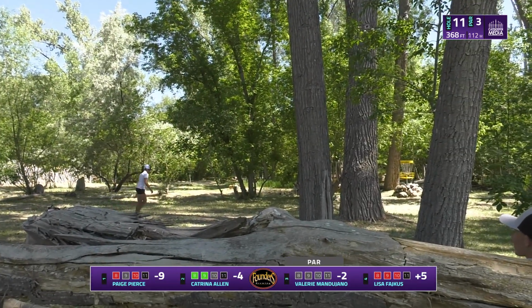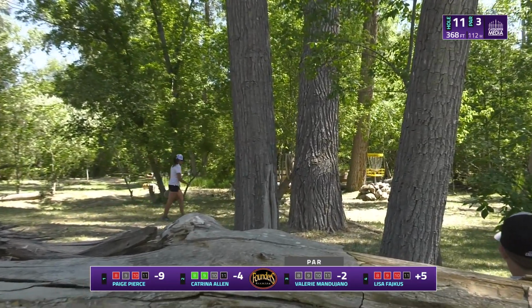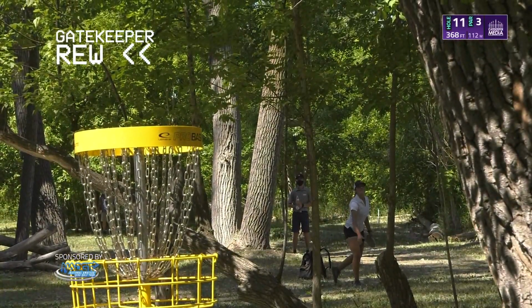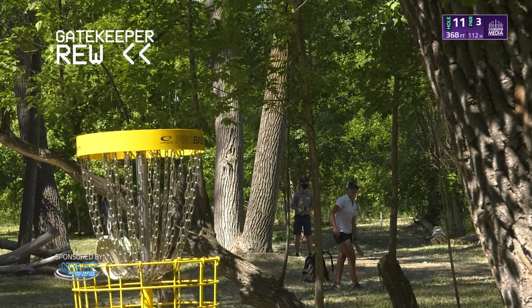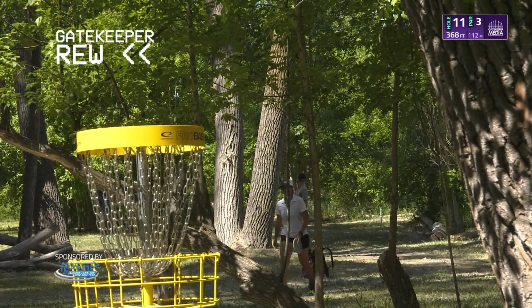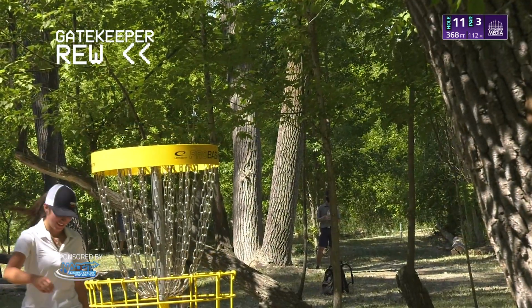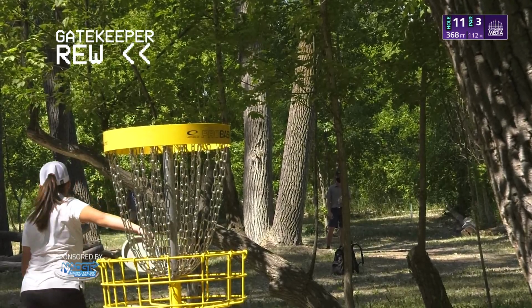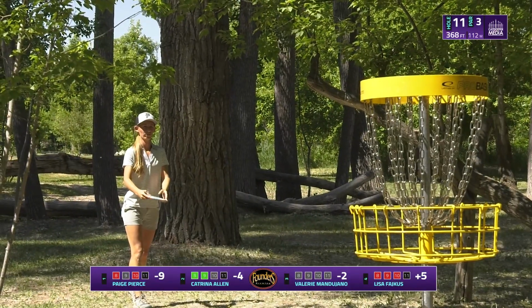Oh my gosh, Valerie! Well, she didn't slow down from those long putts, did she? I think we have about 200 feet plus worth of putts so far from Valerie. She is on fire from circle 2. And look at the line she had to hit to put the disc in the basket. That is an incredible par save. Love the smile on her face, too.